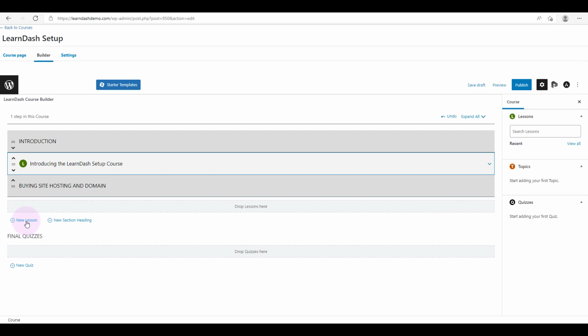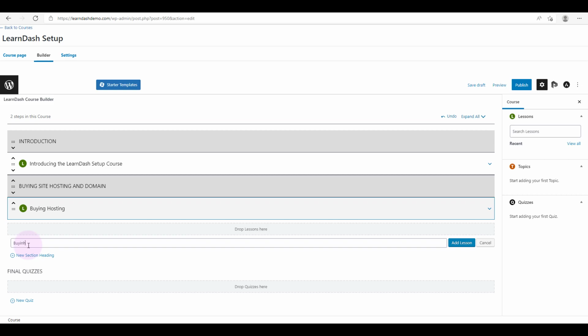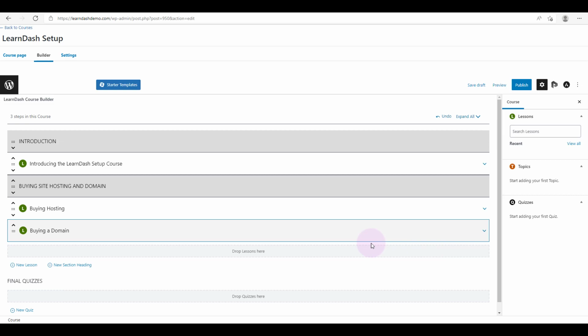So now we're going to create a lesson for that saying Buying Hosting. Click Add Lesson. Let's quickly add another one. Buying a domain. Click Add Lesson. Now, if for instance I actually created those in the wrong order, it's really easy to adjust that. It's a simple drag and drop interface. So all you need to do is click on the six dots here and drag it to wherever you'd like it to appear. So we want this to appear above buying hosting. So we just move it there, but actually I like the order already, so I'm going to move it back.